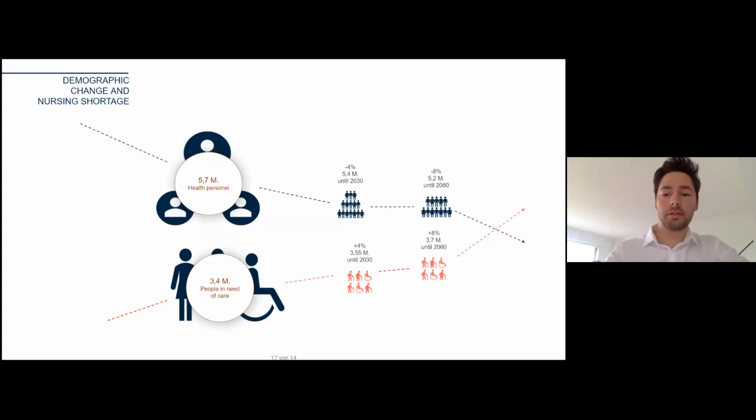And in correlation, we have the problem that the health personnel, the professionals, from the human resources, they decrease. So it's a statistic right from this year. So we try to define this problem.